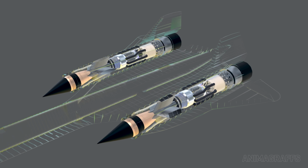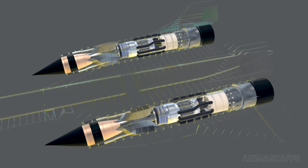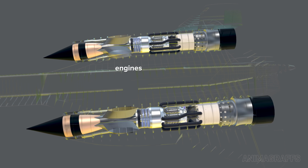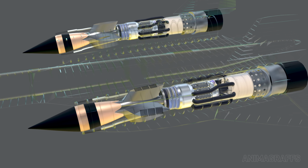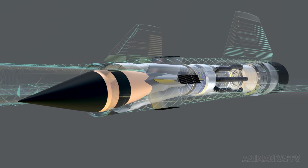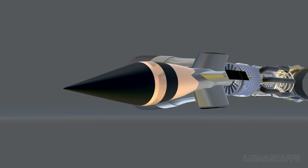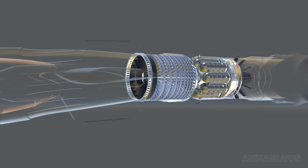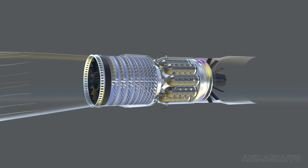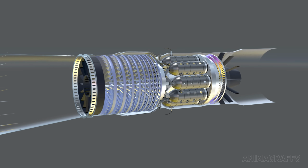Now that we've seen how the exterior shell and underlying airframe are made for supersonic flight, let's see how the engines get us there. We'll zoom in on just one side. There's the inlet spike at the front, which we'll get to in a bit. The actual jet engine sits behind that and has a pretty standard overall design.